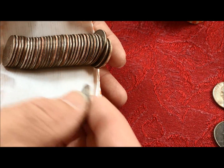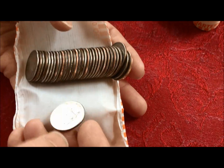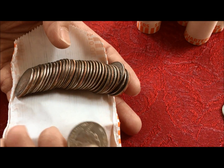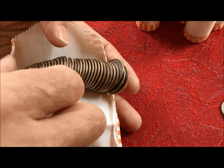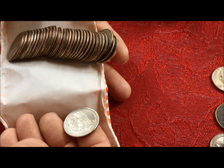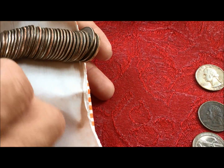This one's a Florida 2004. Nothing special. Hawaii. Nothing special. Shenandoah 2014, pretty bad shape.